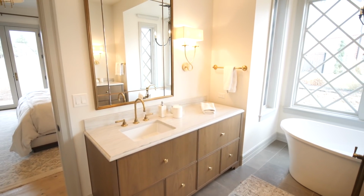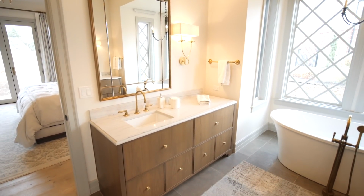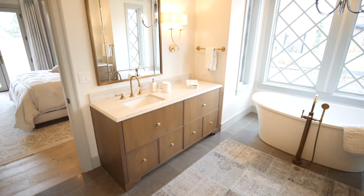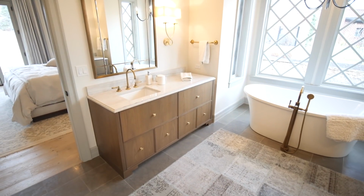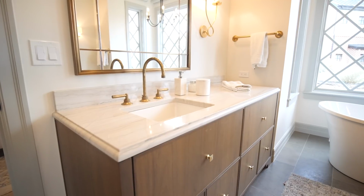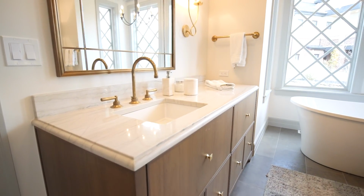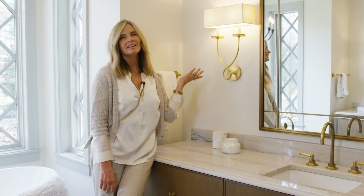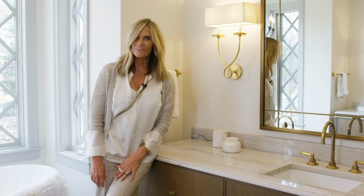I love the mirror and the offset of the sconce. Remember, we don't always want to have the sink in the middle, making each side of the vanity a little small. Instead, you simply place the sink to one side, so you have all this room to do your hair and your makeup. It makes sense. And then I just simply love the asymmetry of the design between the light and the mirror.